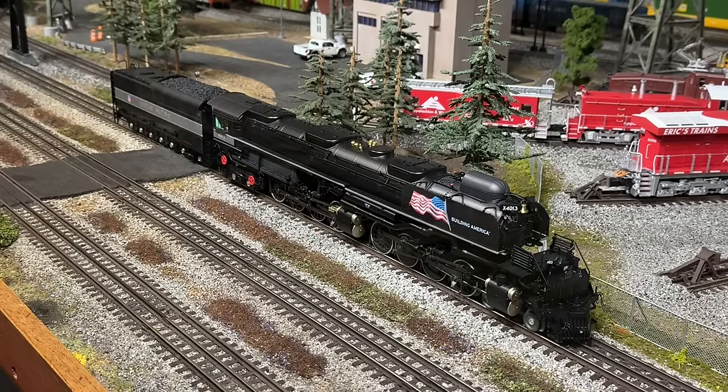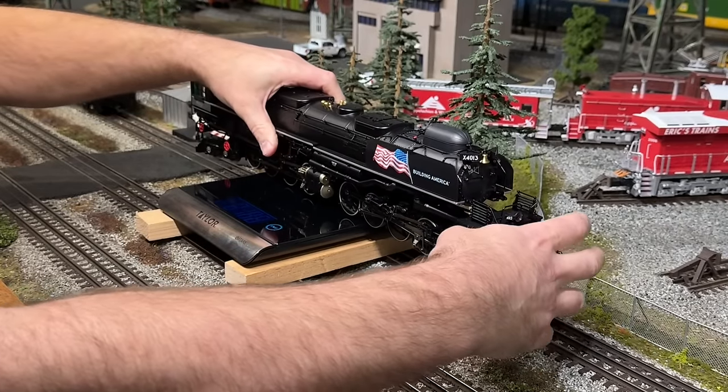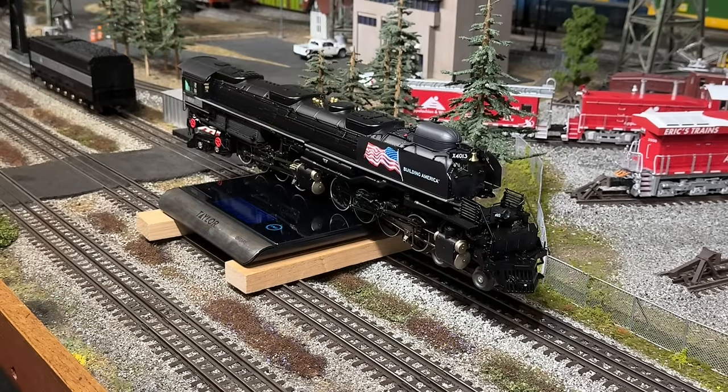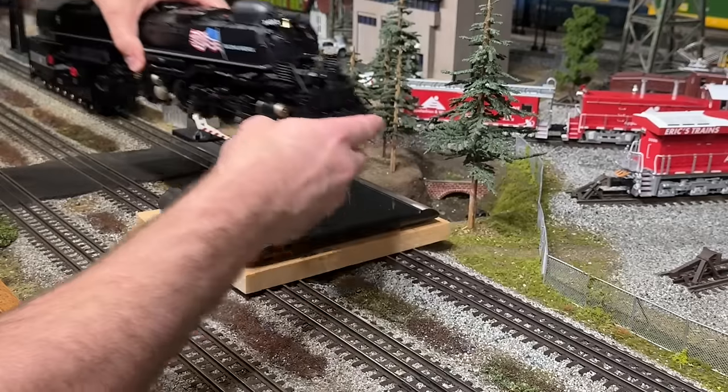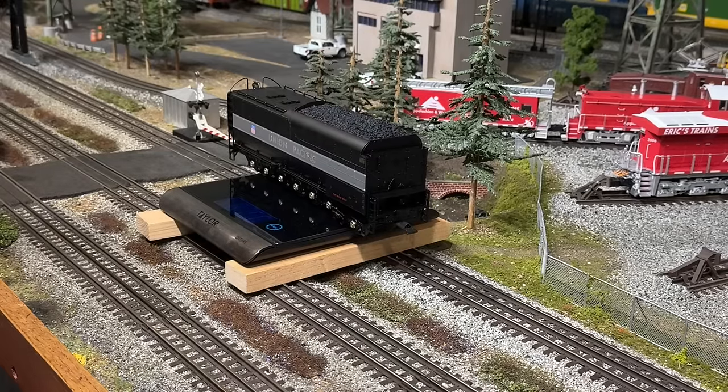And let's go ahead and weigh it. All right, so the locomotive, this sucker's heavy, just a hair under 11 pounds, 4 ounces. Yeah, it weighs a lot. And here's the tender. And this is just a hair over 4 pounds, 4 ounces. So that gives us a total weight of 18 pounds, 8 ounces. That is very impressive, ladies and gentlemen.